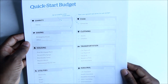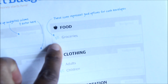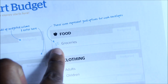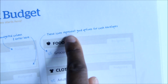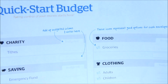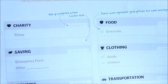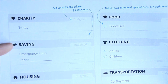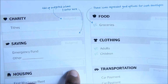So for these things, there's actually next to some of these are little envelopes. So there, as you guys can see, groceries has a little envelope next to it. So that's one thing that you would want to put in a cash envelope. And it also has these little prompts along the forms also. So this one here says these icons represent good options for cash envelopes. And it also gives you tips for how to fill out the forms. So right here it says add up the budgeted column and enter here for each category. So basically for charity, there's only one space in charity, so that's where you'd put the total. But for savings, there's two different line items here. So at the bottom of the savings box, there's a little box here for you to put the total.